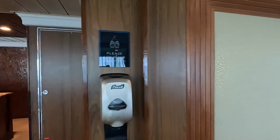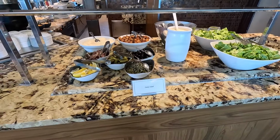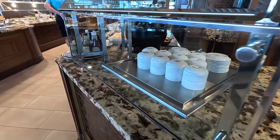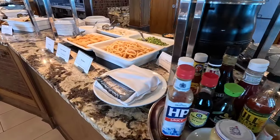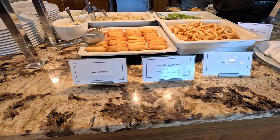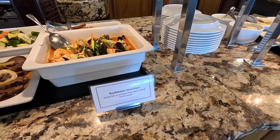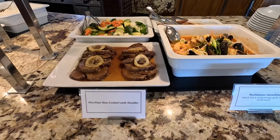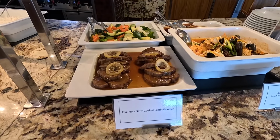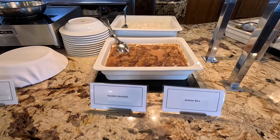Righty, it's about 11:40 and we're going to film the hot line in the buffet. I'm going to show you what's for lunch during your cruise here. Calamari, vegetarian spring rolls, mashed potatoes. Five-hour slow cook lamb shoulder. Wow, that looks good. Swedish meatballs. I may have to get some of those.